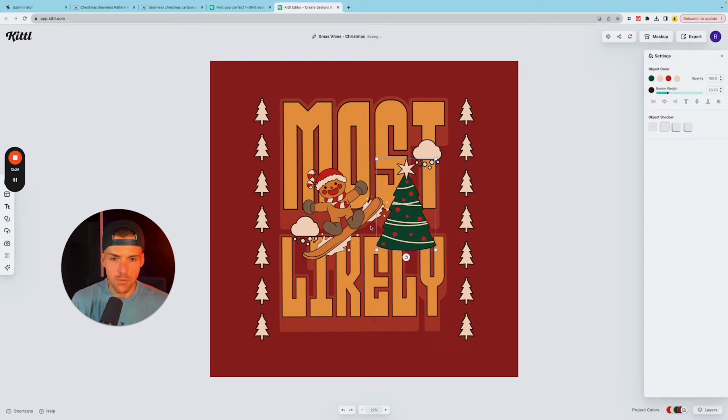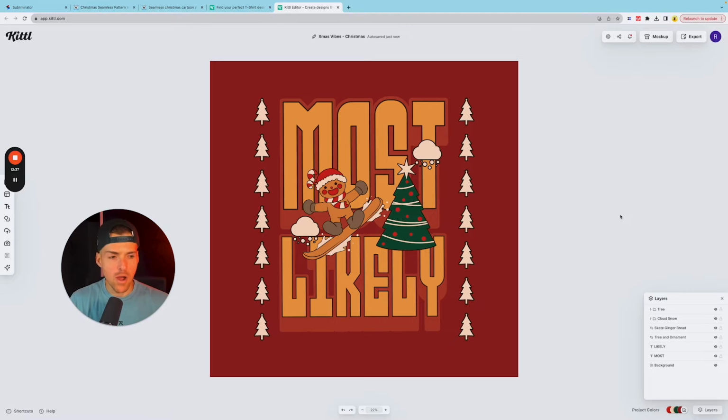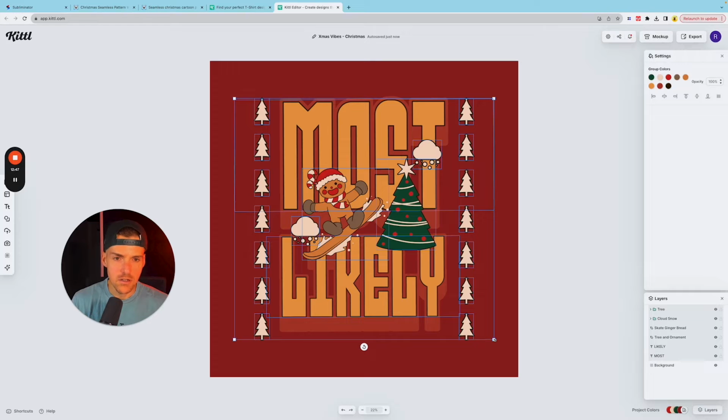They've grouped some of these together. So see how the two come up together? That's because they're grouped on the same layer. And the layers panel is down here on the right. You may need to blow this video up so you can actually see what we're working with. So there we've got that. All right, so most likely, now we need to actually bring in the rest of this idea. So we're going to bring that up.